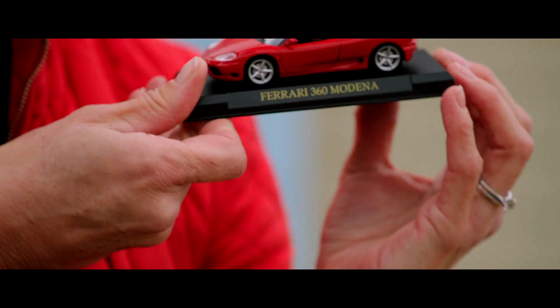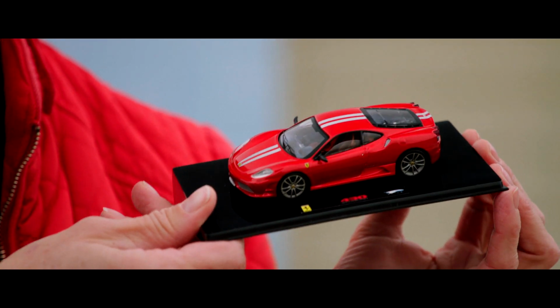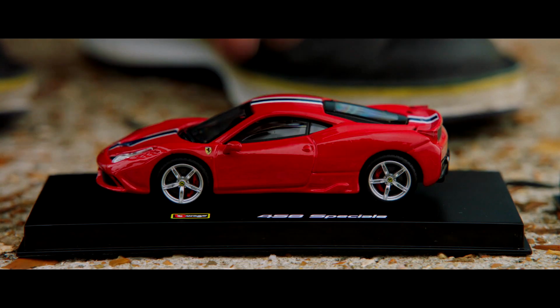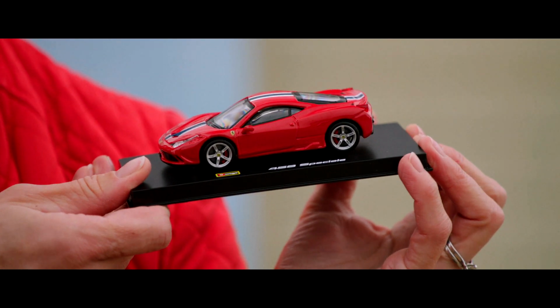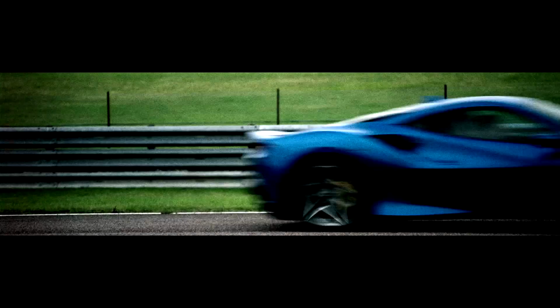Then things got better. The 360 was better to drive. The 430 was more usable. The 458 was brilliant at everything, and the 488, which added turbos to the mix for better fuel economy. But what happened next? The F8 Tributo.